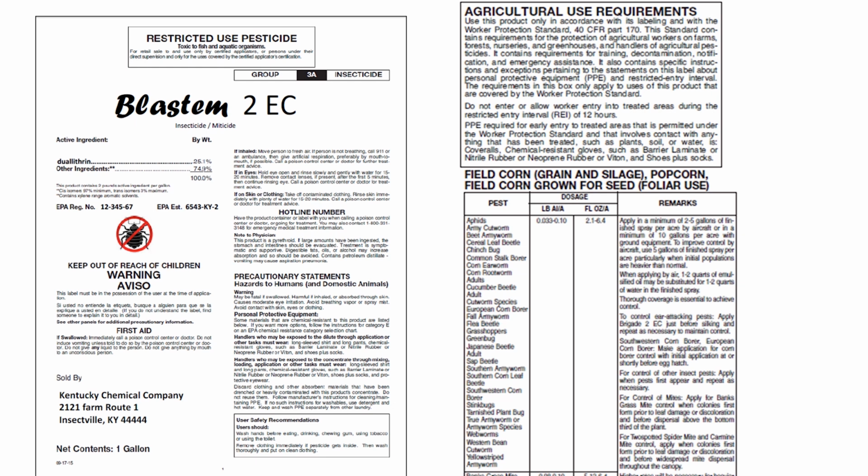All right, Tad. So we've got our Blastum 2EC label here. We've pulled out some very important detailed information that we need for our example. If you look, you'll see that we have the product container label on the left-hand side of the slide, and then we pulled out a couple of excerpts of the labeling materials that were within the package on the right-hand side. Those particular locations in the labeling information are going to give us the information that we need to complete our record and make sure that it's compliant with USDA, EPA, Worker Protection Standards, and Kentucky laws.